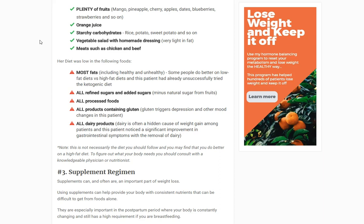So obviously, if the food was naturally high in some sugars, like dates or mangoes and pineapples, she didn't avoid those, but she didn't have those with any sort of added sugars. But if there was something like peanut butter or spaghetti sauce that had added sugars, we tried to avoid anything like that.